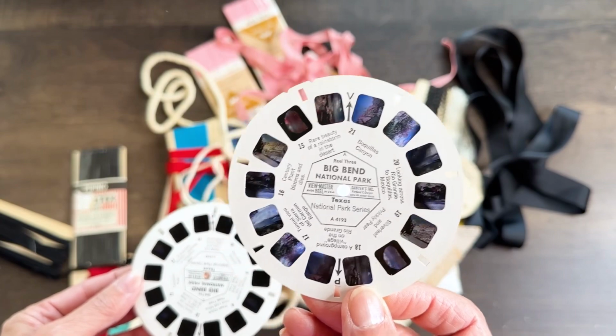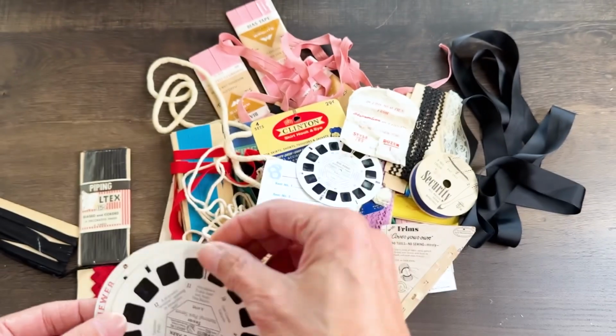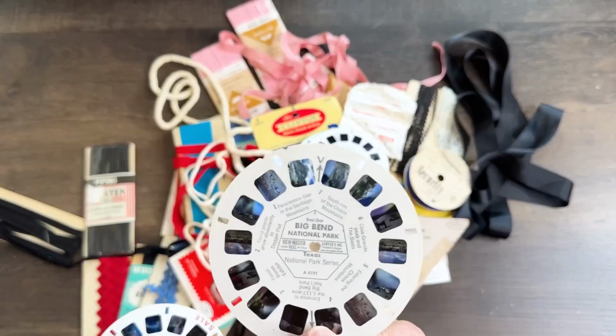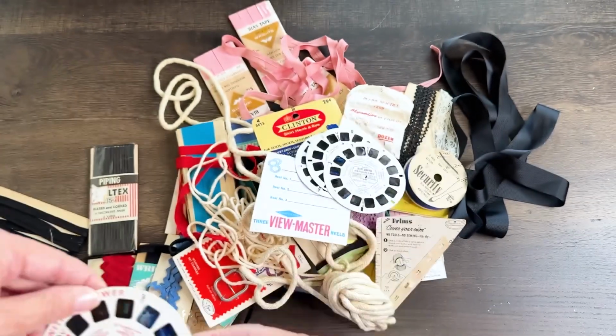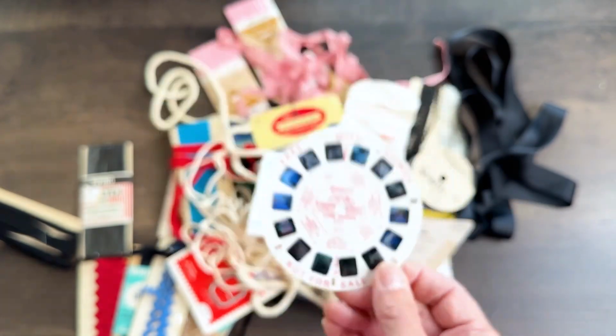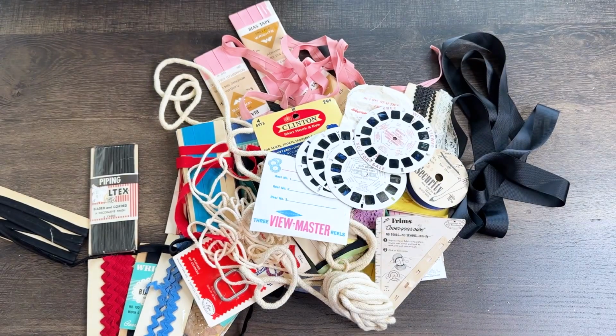We've got Texas National Park Series. That makes sense. I live in Texas. And we got Scenic Wonders USA. If I had a Viewmaster, I'd look at them. That would be very fun, wouldn't it?